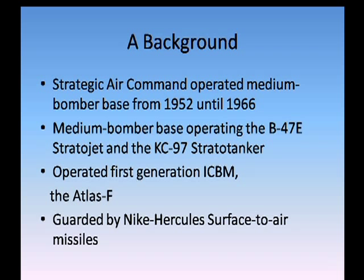About 40 of these operated at the base at certain times during the 1950s and 60s. It was a major component in supporting the B-47 Stratojet, because the B-47 just did not have the range to reach its targets in the Soviet Union without the support of tankers.